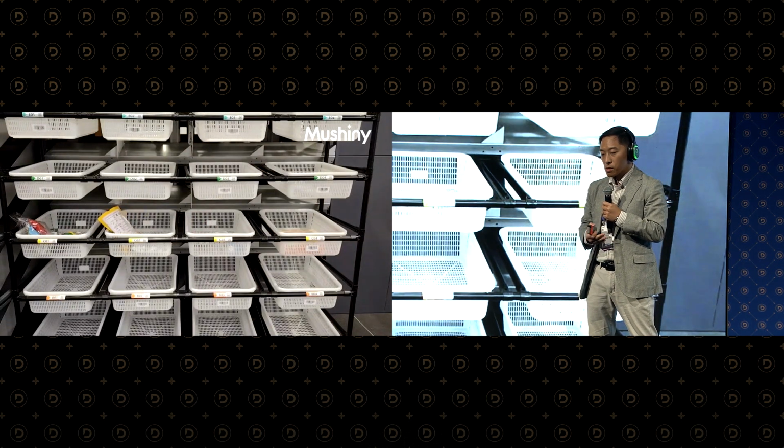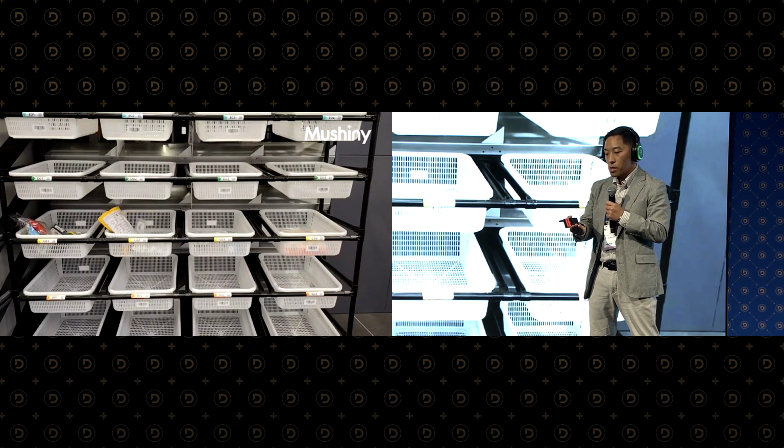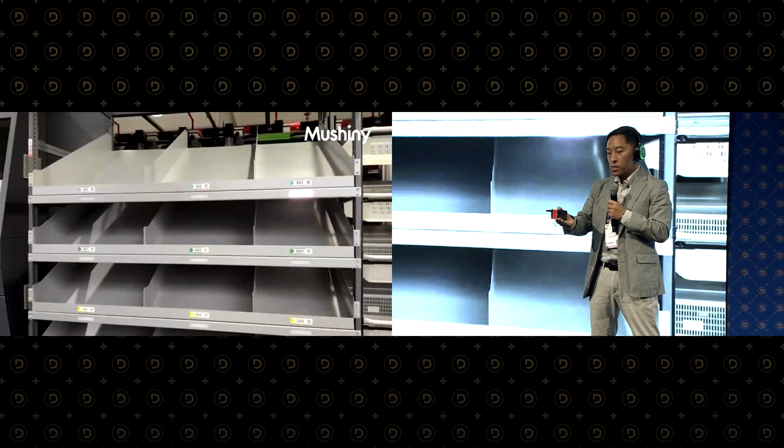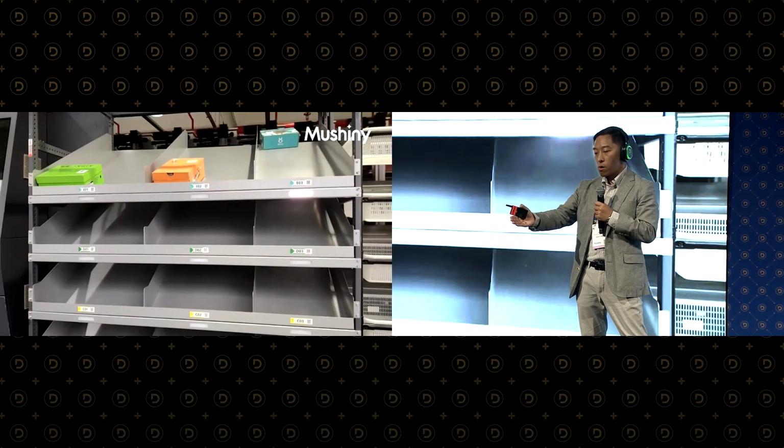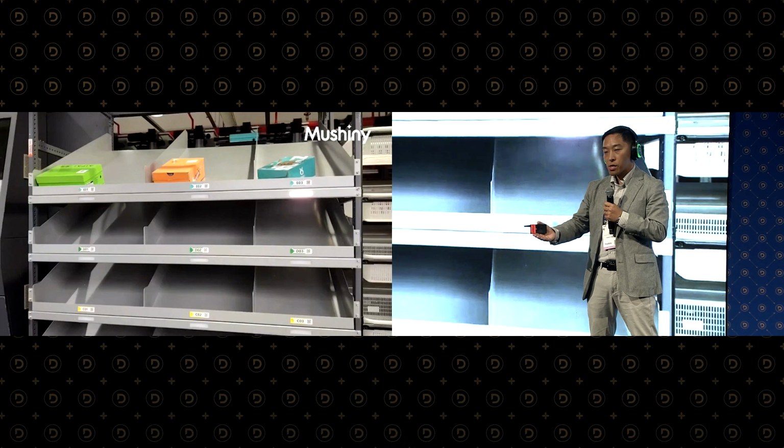So now you're seeing that we are sorting items into orders. So each tote is just one order. And this is a shoe design. We sort shoe boxes. So you see the tote wall and the shoe wall physically on the same machine.